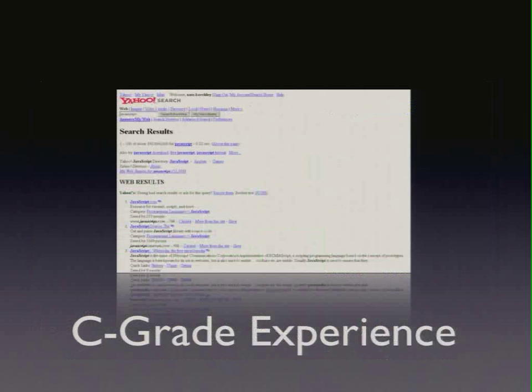So what exactly does this look like? Here's Yahoo search in the C-grade experience. We withhold all the JavaScript. We withhold all the CSS. We just get some hierarchy, some H1s, some H2s, some H3s, and then an ordered list of search results. Everything works just fine. It doesn't look the way we expect, and some of the behavior is not there. Up along the top, above the search box, there are the different types of vertical searches, the image search and the news search.